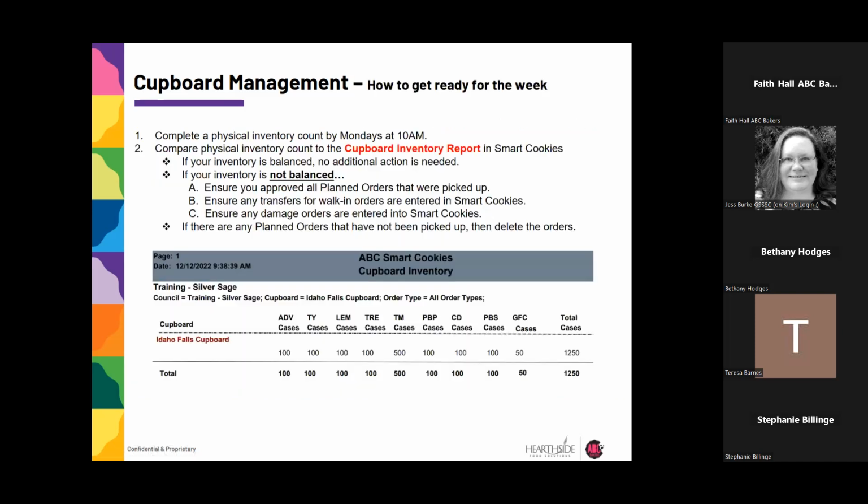Cupboard management is, inventory management, I would like to say, is a big part of the role. And how you get ready for the week is pivotal. So please complete a physical inventory by Mondays at 10 a.m. Just so you know, the council has to place their restocks to me by noon. Noon is the cutoff. So getting your feedback of the inventory you have on hand by Mondays at 10 a.m. is crucial. Kim might actually back that up. We may back this up to Fridays, but she'll be in touch with you on that process and timing.